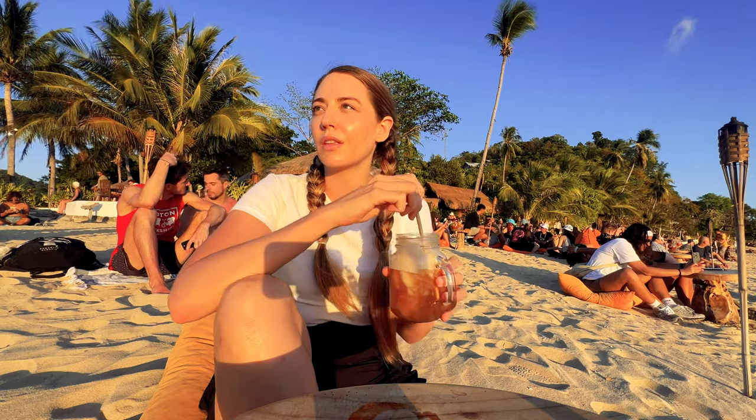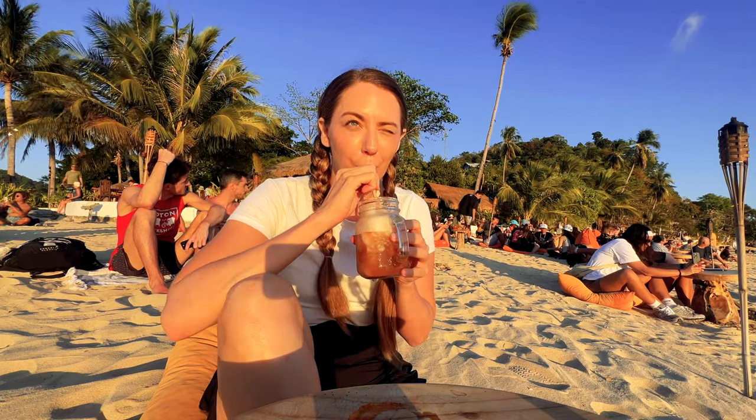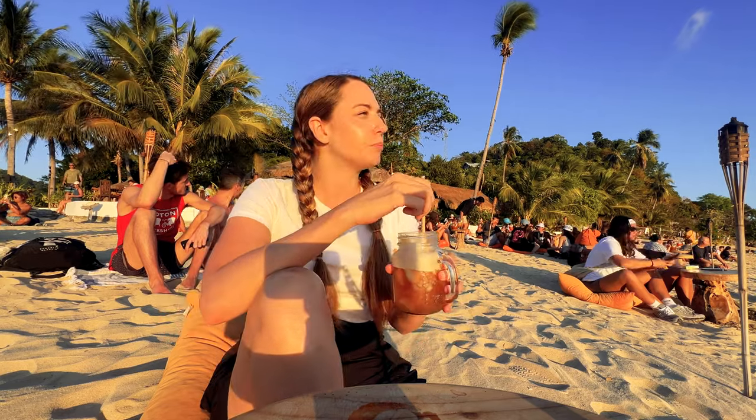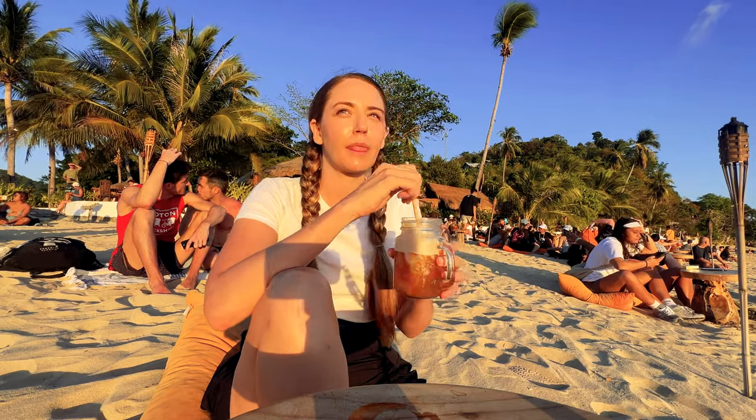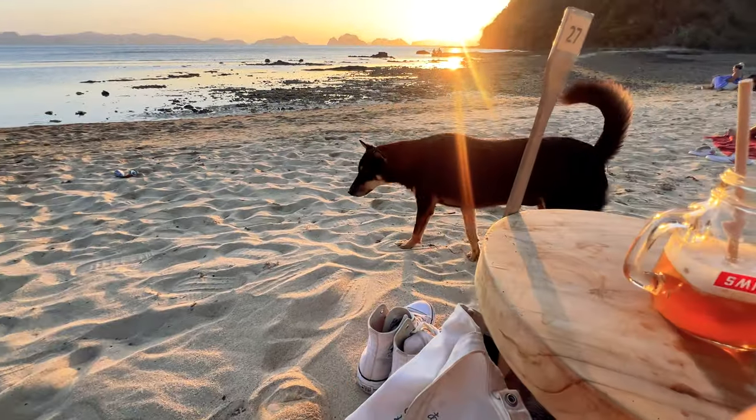Wait, my alarm's going off. So I'm in a place, I think it's called Sunset at Las Cabanas. Perfect name for it. They have all these bean bags and little tables set up in the sand. You need to get here a little early if you want to see. Somewhere between 5 and 5:30, it is packed now. If you get here anytime after 5:30, you will not get a seat. I've got just their homemade iced tea and it's really, really delicious.